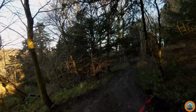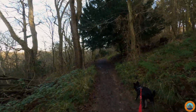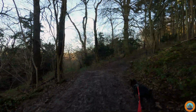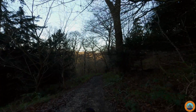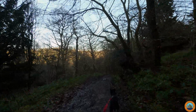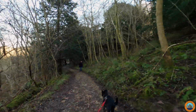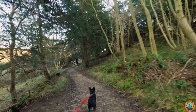So we're nearly at the top of hill 4. Now we'll come back for today's run. This will be the end of the run. So as you can see, we've been going quite a while, and we've not even gone up a hill yet. Good boy, Rex.